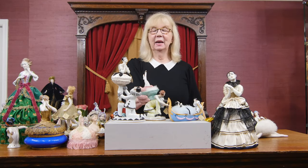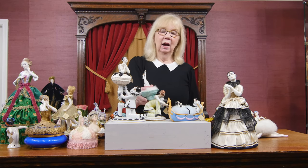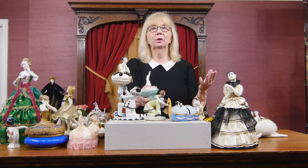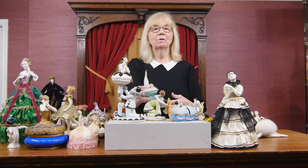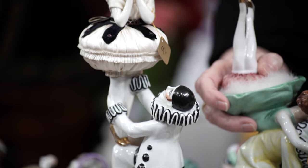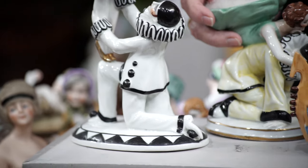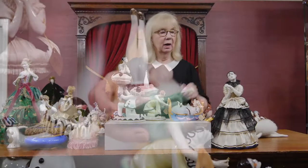Nothing would seem to say the 20s so much as Les Folies or the Perrault figures or the Harlequin figures that were at the show at the Moulin Rouge or in theaters all over Paris. So what could be better for the whole half doll presentation than Perrault and the Harlequin? And a number of extraordinary pieces were made, very often more than one part.